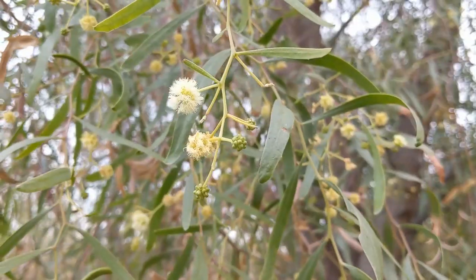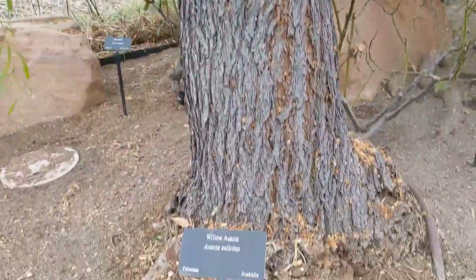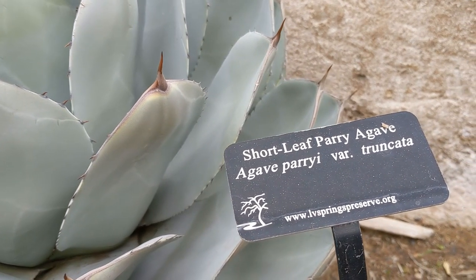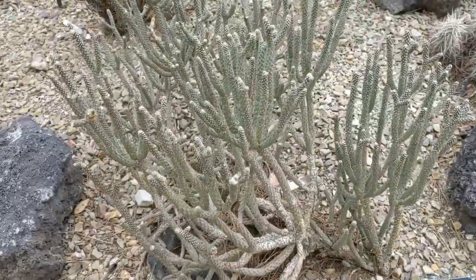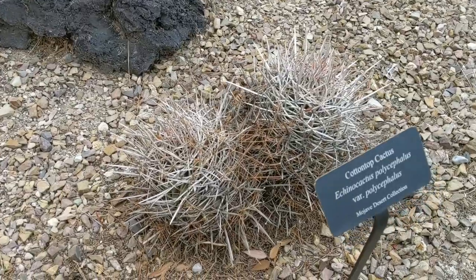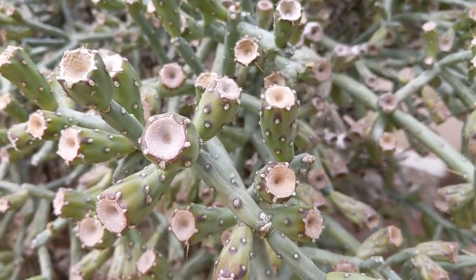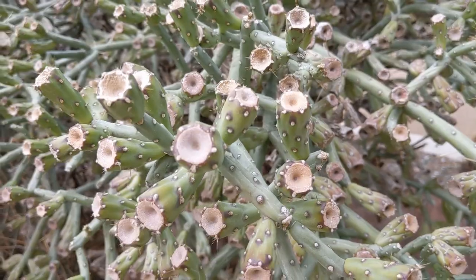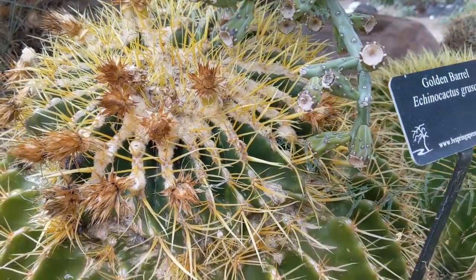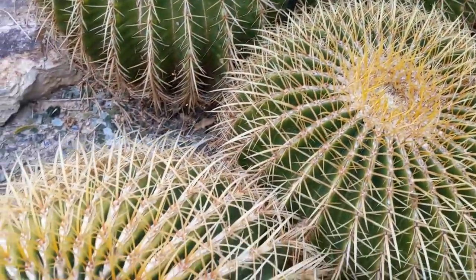It's very refreshing to get up close and personal with natural beauty. And I like how the plants have these little signs that help you identify and learn more about each species. Cacti are actually very beautiful up close. Just don't touch them.